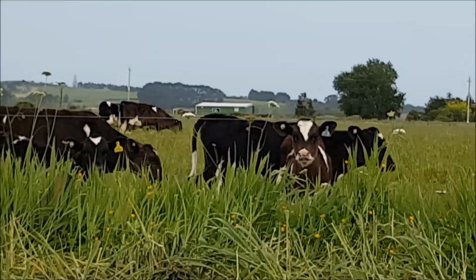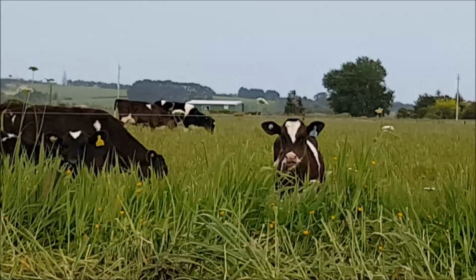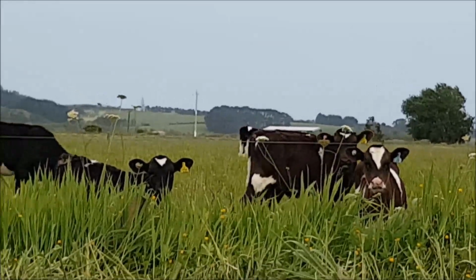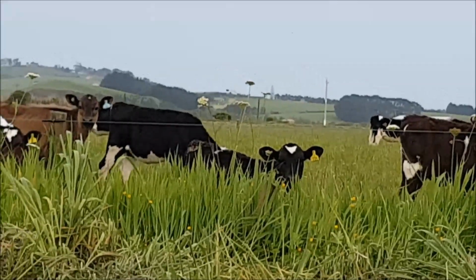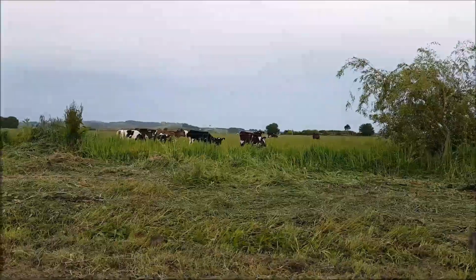Right. We have the little cows from next door watching us. Hello, would you like to be on YouTube? Say hello. Moo. They are absolutely fascinated in what we're doing. They love to watch. So that's the baby cows next door.